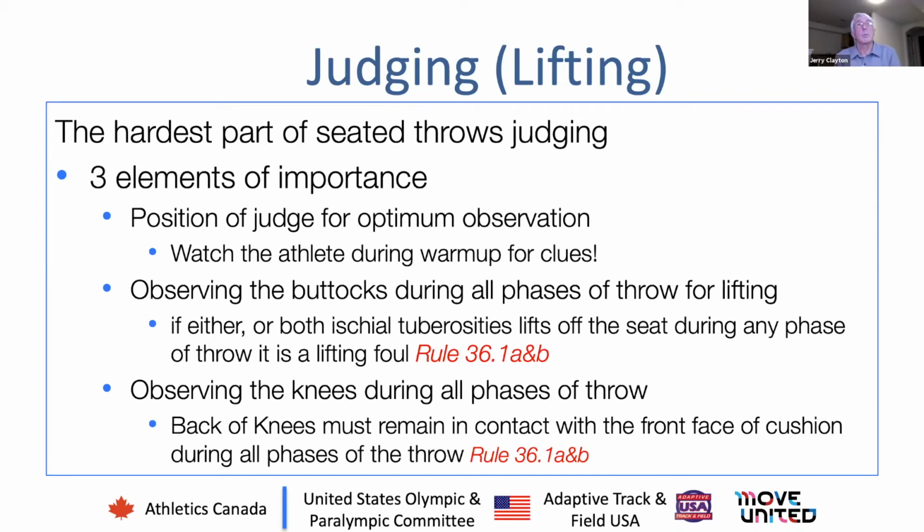Also, we have to look at the buttocks. We'll talk about lifting in a moment. Basically, your buttocks and the entire part of the upper part of your leg must remain seated at all times until the throw has landed inside the sector. After that point, you can move. So we have to watch and make sure that the buttocks and the legs stay in contact with the seat.